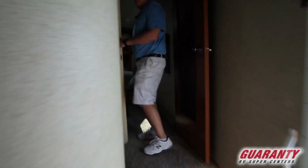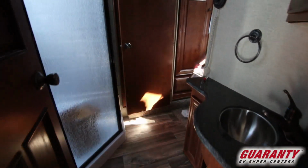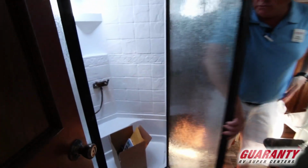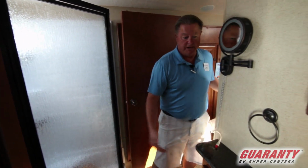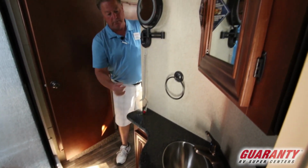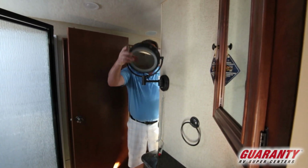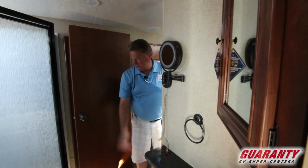This is going to have the pass-through private bathroom where we have the glass corner shower enclosure. Porcelain toilet behind the door, nice vanity area. Overhead cabinet, below cabinet. Mirror with the convex x5 on one side, convex on the other, that's lit when we're plugged in.